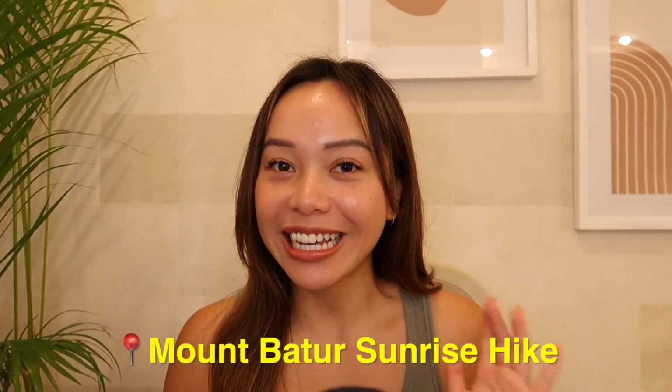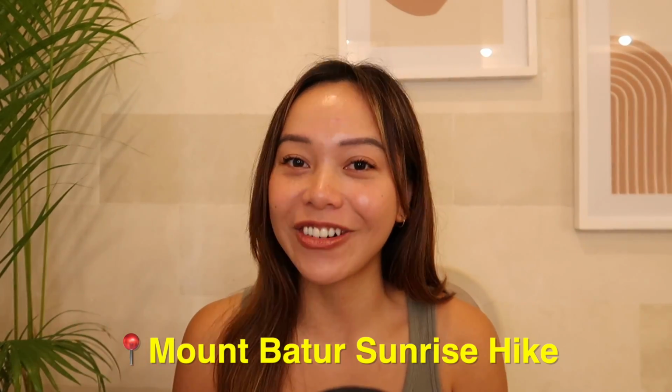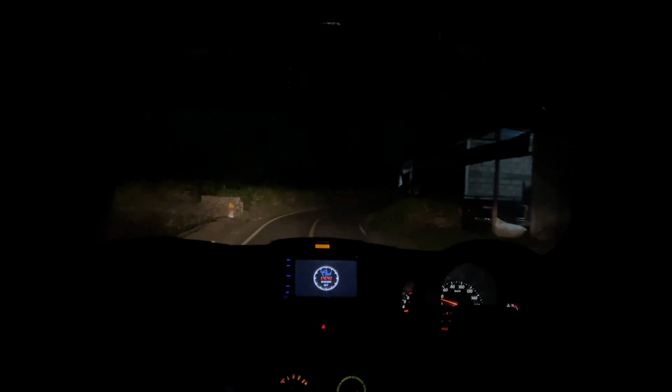On day 5, you're gonna wake up really early. Not even early, you're gonna wake up in the middle of the night because it's time to do the sunrise hike in Mount Batur. You probably have to wake up around 1 or 2 a.m. in the morning because your guide will come to pick you up in Ubud around that time. And you'll start hiking around 3 or 4 a.m.